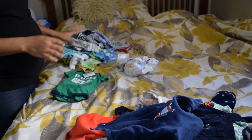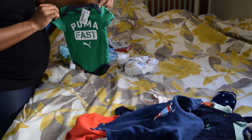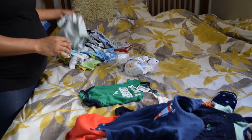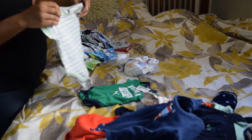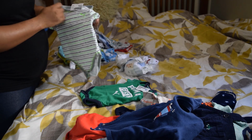So most of these over here run from 0 to 3 months, and some of them are 3 to 6 months. So this little Puma right here, Puma Fast, is 0 to 3 months, $1 again. And this little Puma, never worn actually, the Pumas look clean and nice and new, so let me take them up.